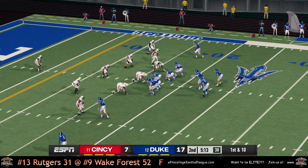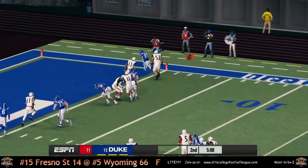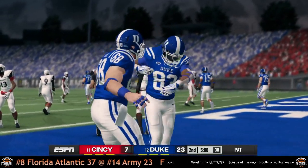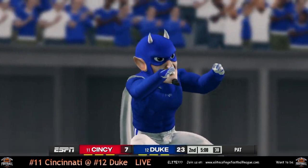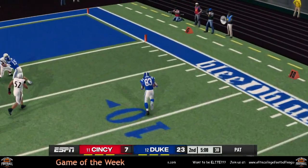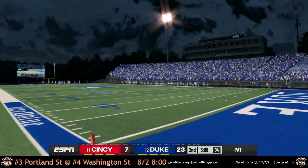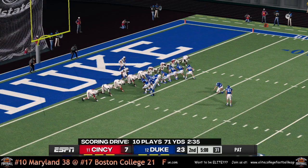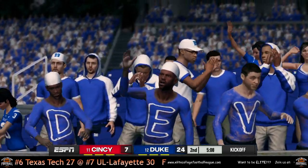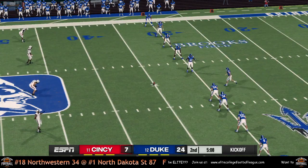2 to the bottom, 1 to the top. He's going to fake the handoff, and then he's going to pitch it, and Duke is going to score again. Chambers with a 17-yard run for the touchdown. I believe that's his second of the game. 1 receiving, 1 rushing touchdown today for Dante Chambers. The kick is up and good. Your new score is Duke 24, Cincinnati 7, with 5:08 remaining in the half.